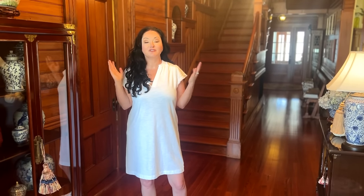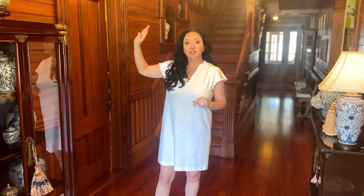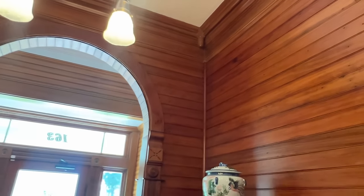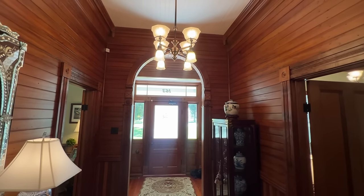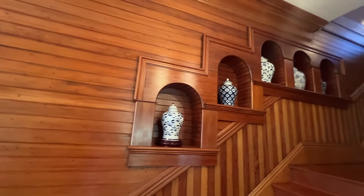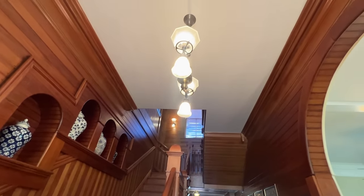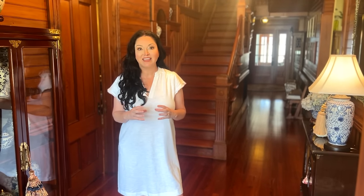Well, here we are inside the front hall of the Weefing House. Now, you'll notice all of this woodwork, which is original, cypress and pine covering the walls. This is a very, very common application that we see down here in the Florida Gulf Coast region and even along coastal regions up the East Coast. You see these wood walls because this material is almost impervious to insects. It's always been a problem down here. Plaster does not last very long in a high humidity environment.